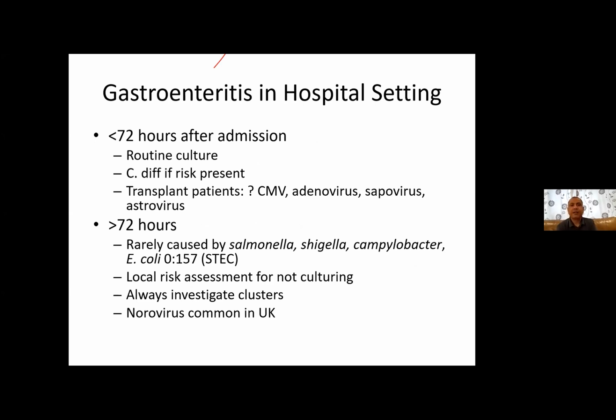What it means is, if the sample received in the lab is from a patient who has been less than 72 hours from admission, so either in ED or they develop diarrhea within the first 72 hours, then you are required to check for community organisms plus another risk organism. So routine culture, and that would be Salmonella, Shigella, Campylobacter, E. coli O157.